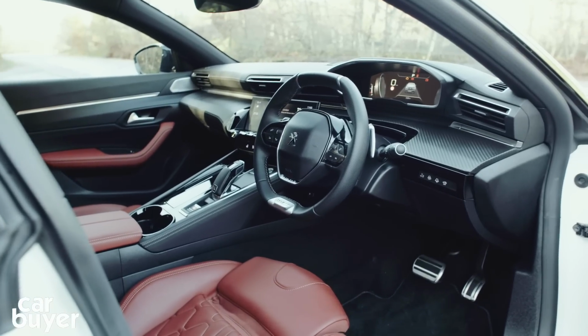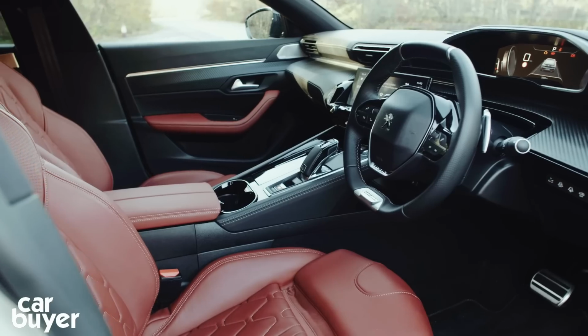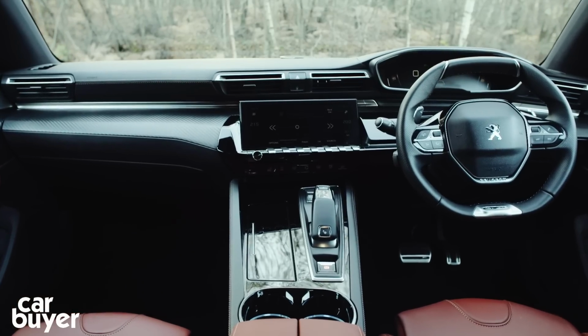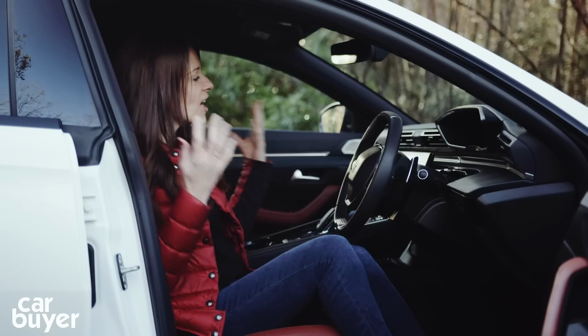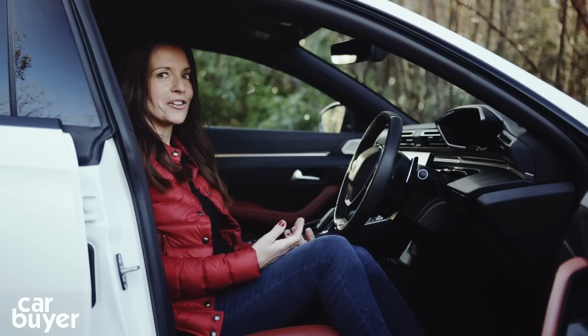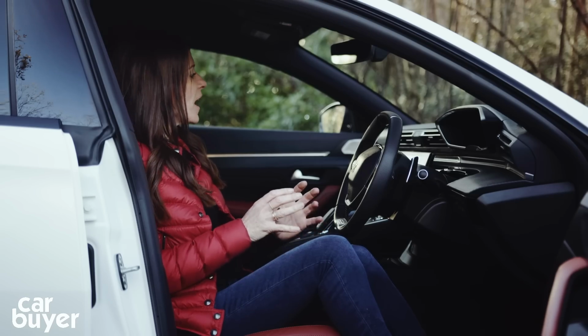Step inside and you can forget flimsy Peugeot saloons of old, because this is a seriously well-made interior. Virtually everything you touch is either soft touch plastic or tactile veneers, and it all feels really well put together. And the design is great in here too. It feels really smart, and it's just a world away from the interiors of cars like the Skoda Superb or the Ford Mondeo. Far more interesting.